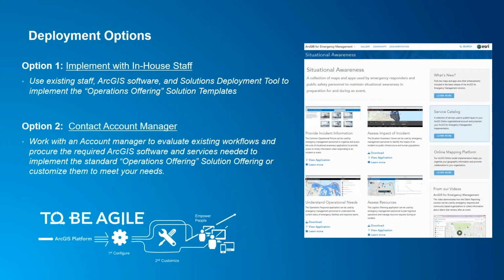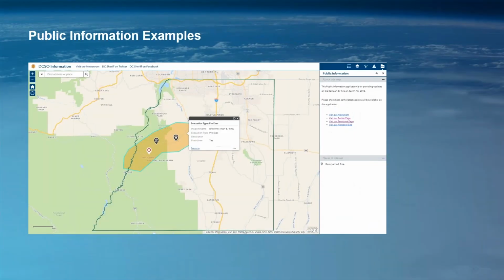So two key deployment options here for you for these collections of apps that we've mentioned and talked about this morning. I just wanted to spend a few minutes here as we're winding down to show a couple of real-world examples of these in action.